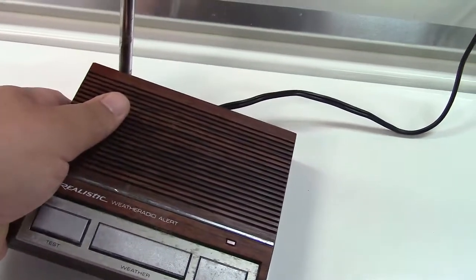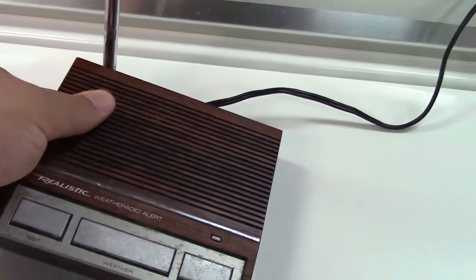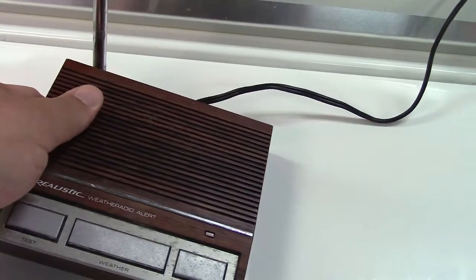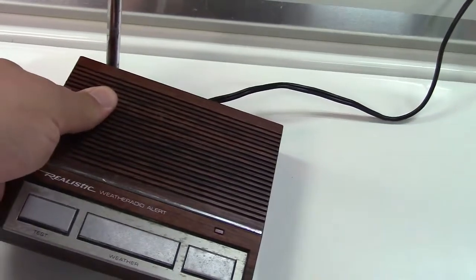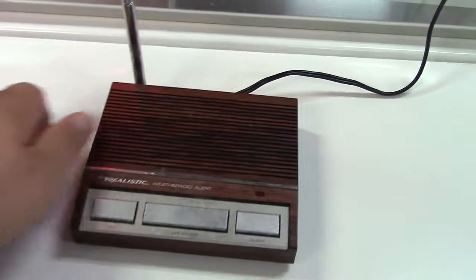Any position is just dead air. There's seemingly more interference on certain things than others. I don't know if they just disbanded these frequencies or what.